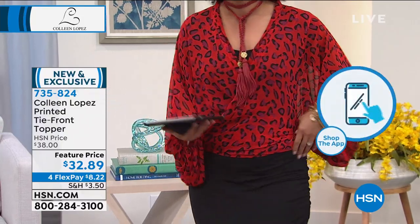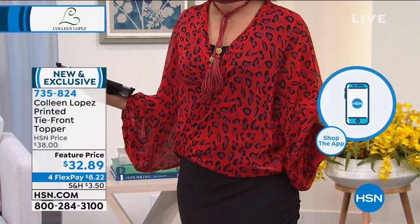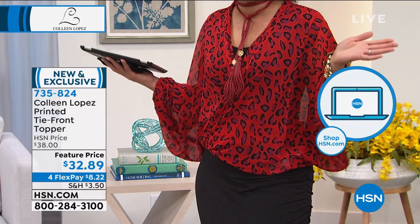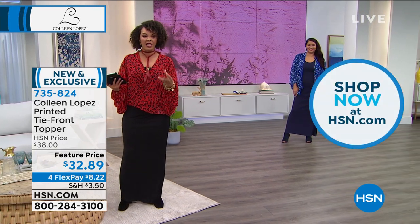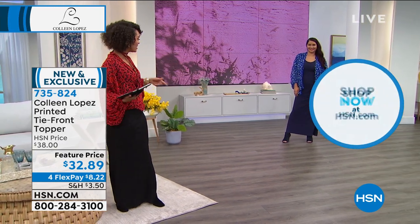And if you pick up the topper, I mean, this is an outfit for under $60, right? And then if you use that flex pay, probably less than a $20 bill. And then you can get this home and have a whole new look, but get that versatility out of it. And I love the way that Annette had it, where you can just tie it and get a cardigan look.